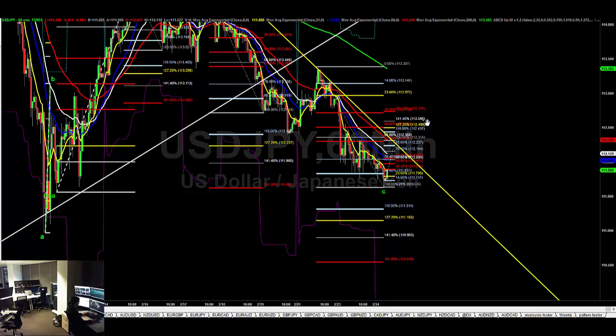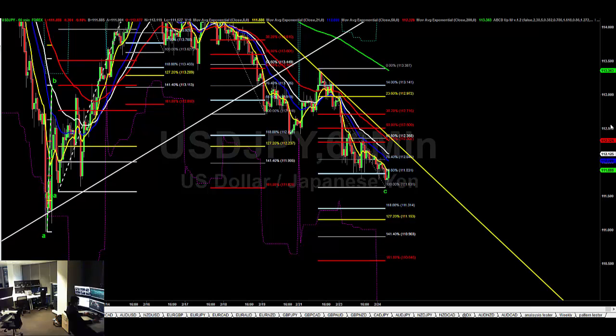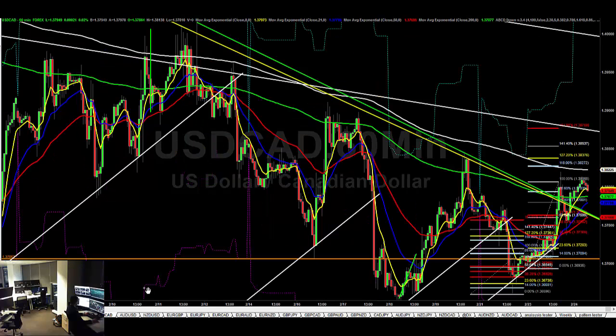Where does that take us to? 112.70. Okay, so we get a back up. So the second fib up takes us back towards the 8 moving average. So we could see that. So we could see a bit of yen weakness, which means obviously if we're playing cable as well, I think you could see pound yen rally potentially.